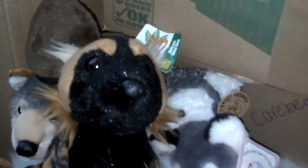I got this Bass Pro Shop wolf. He's cute. And this one is Shadow Husky, made by Aurora. Really floppy. I got this Cuddlekins African Wild Dog. And this one is just a little wolf puppy made by Cuddlekins or Wild Republic.